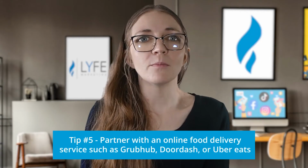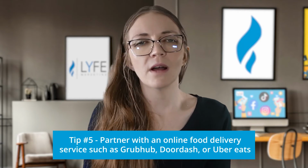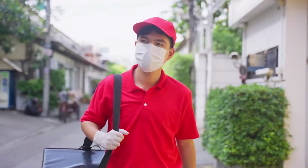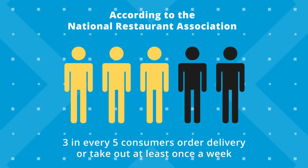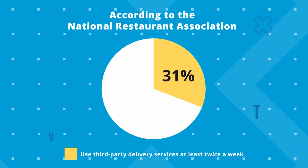Tip number 5 is to partner with an online food delivery service such as Grubhub, DoorDash, or Uber Eats, or other options. Due to the events that occurred over the course of 2020 and beyond, online food delivery services have spiked. According to the National Restaurant Association, 3 in every 5 consumers orders delivery or takeout at least once a week. On top of that, 31% of consumers say that they use third-party delivery services at least twice a week. By partnering with these third-party delivery services, especially if your restaurant doesn't offer its own delivery service, you'll be able to fulfill orders from customers that would otherwise take their business elsewhere.